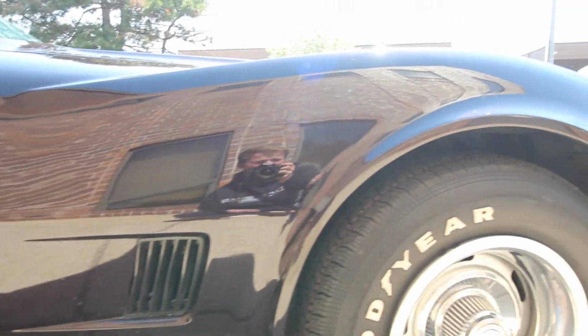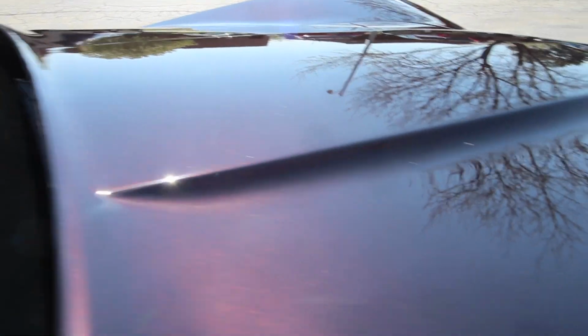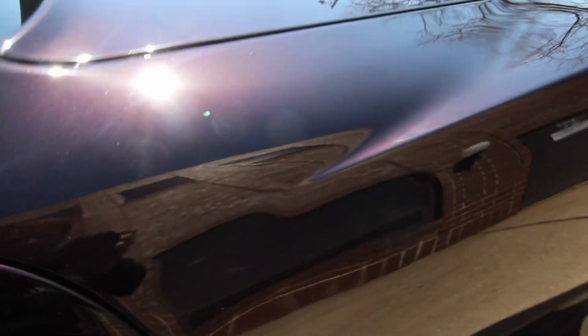I think they only made a handful of 1,000 4-speed cars in 80, making it a little harder to come by. But this color, this is the most beautiful color I've seen on a Corvette in general. The metallic really was brought out when we had it buffed.